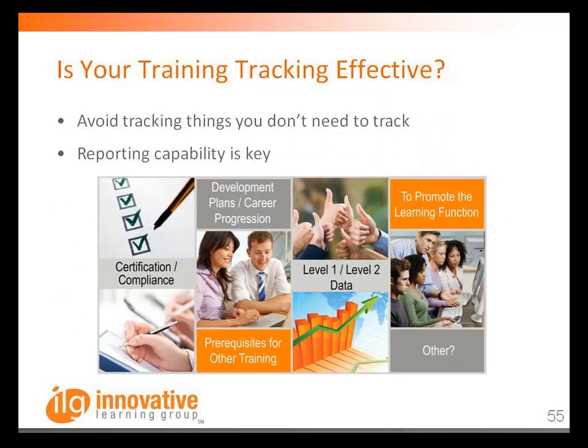All right, so we've talked about a bunch of things that you should track to make your training effective, but I also want to talk about tracking too much. Are you tracking things that you don't need to track? There are a lot of things that could be tracked which are going to end up wasting time and server space. And what I see is oftentimes when you're putting in a new learning management system, the plan is to try to track and capture everything possible just in case you might need it later, and then only to find out later that there's no one who has time to come back and look at all the data.